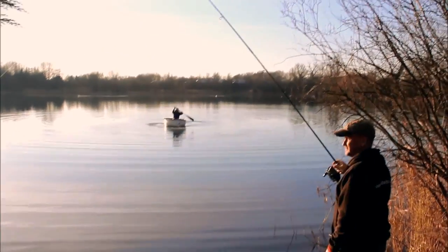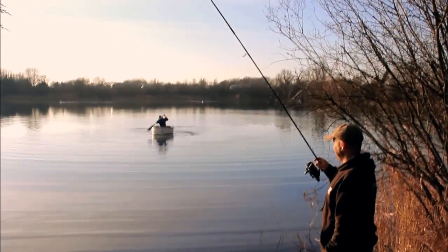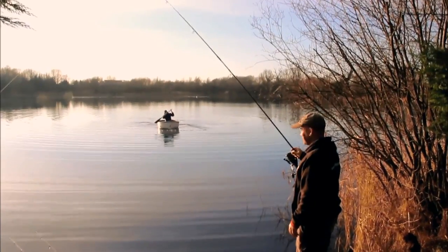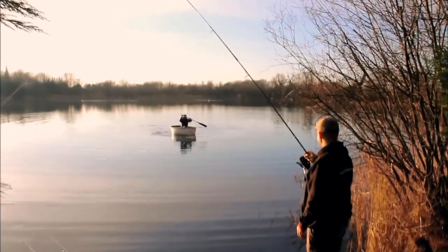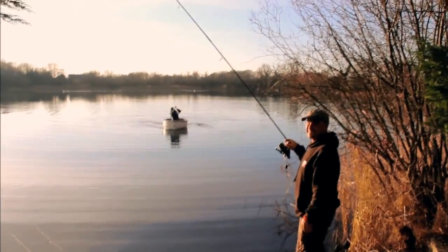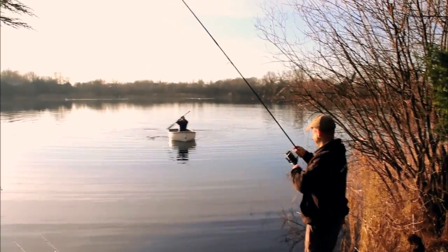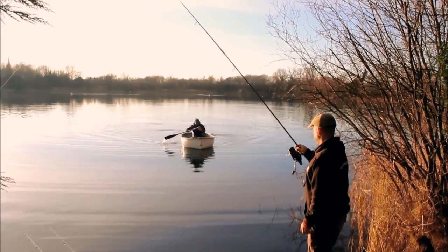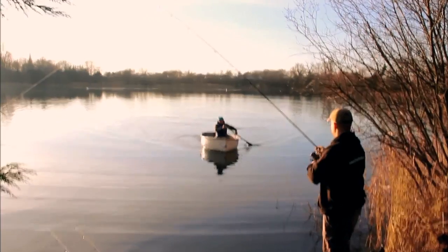It's all kicking off in this swim. This is the one I was in last week. Hey? It's the swim I was in last week. Hadn't done a fish for 5 nights. And Dave's now got 2 at once. Is that good?